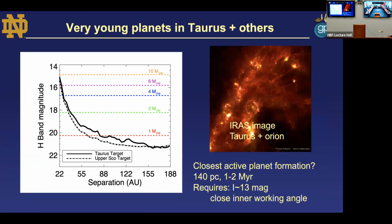The next science case was to look for these very young planets in Taurus. These very young planets, unfortunately, the Taurus star forming region, while being only 1 to 2 million years old, is about 140 parsecs away. The further away your star is, the closer you have to get for your inner working angle.